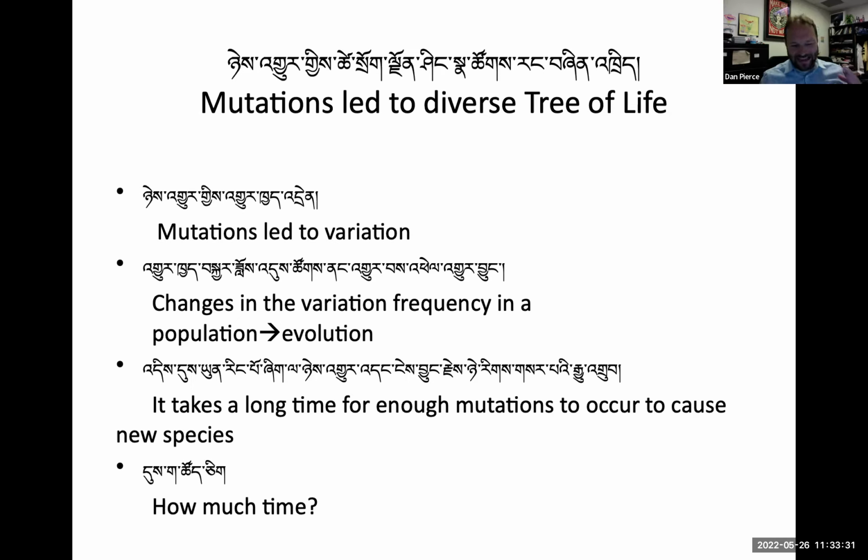We're not sure exactly how much time it takes, but for organisms it does seem to take a long time, for multicellular organisms.